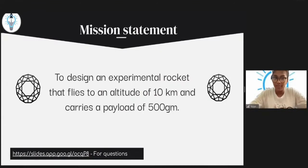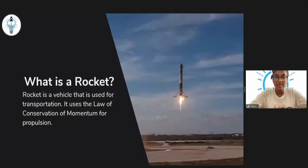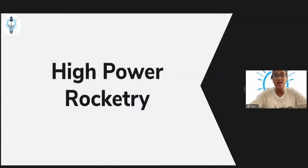What is a rocket? A rocket is a vehicle that is used for transportation. It uses the law of conservation of momentum for propulsion. Our mentors taught about these laws descriptively in the first few weeks of the program. Next, we have high power rocketry by Aryan. Over to you, Aryan.